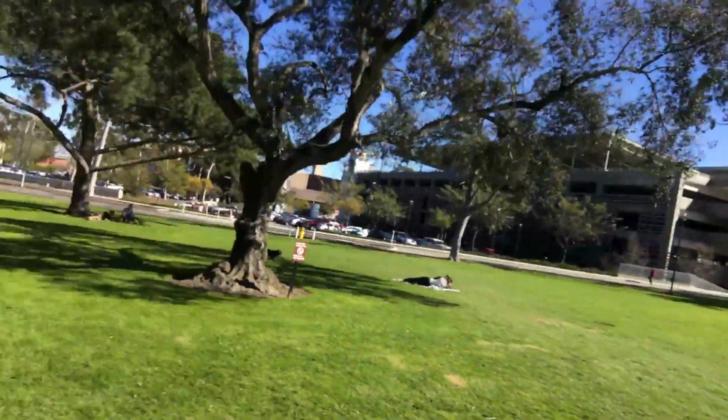I honestly don't know how anyone can study at this university when there's beautiful parks, awesome scenery, bike paths galore.